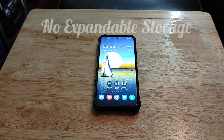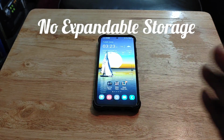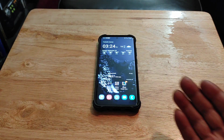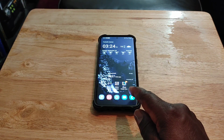And the last and final and biggest thing you're losing from the S20 Ultra to the S21 Ultra, the biggest deal to me and to a lot of people, is no expandable storage on the S21 Ultra. That's something I've always loved Samsung for. That was the one thing that gave me bragging rights when it came to the Apple phones. I always bragged about how I could expand my storage, but they took that away. Now you don't even have that capability. But with the S20 Ultra, you still have expandable memory up to 1 terabyte.